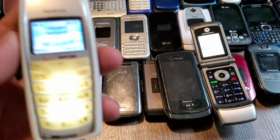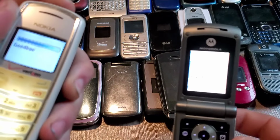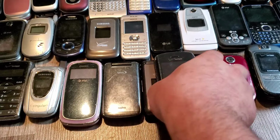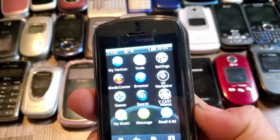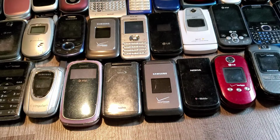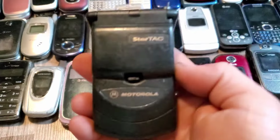Alright, then we got this Nokia. This one turns on just fine. This one's dead, so we'll throw it in the charging pile. The Pantech Cruise is pretty cool. Activate later. Power it down. Until you lock the screen, you slide it down. It's pretty cool. There's that one that goes there. And then the last one in this bin is the Motorola Startech.